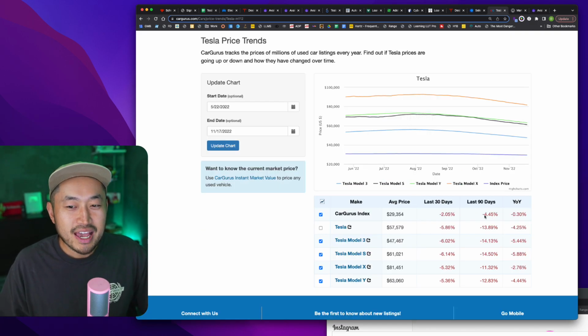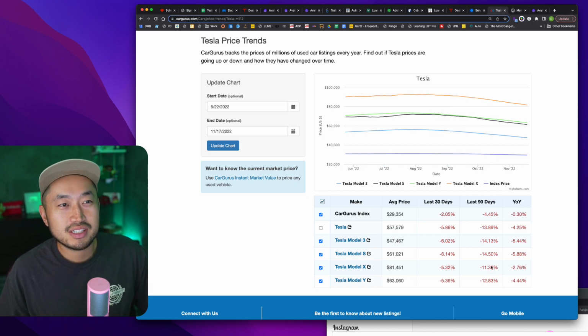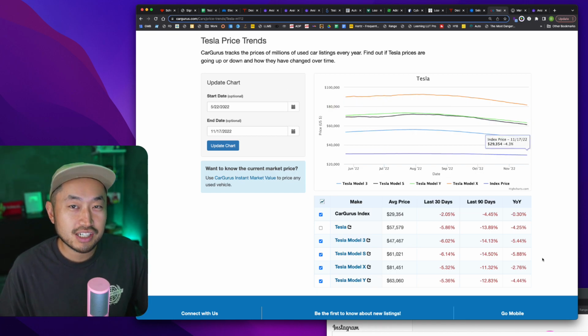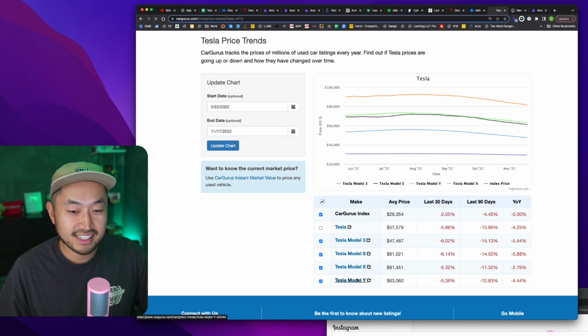But what this is going to show is that there's not enough used car buyers, which means there's fewer new car buyers than before, which then Tesla is going to adjust the price of their new vehicles, which is going to put a ton of pressure on the secondhand market.